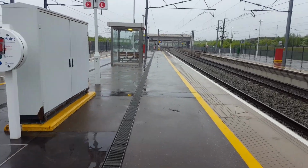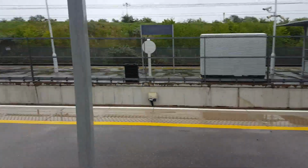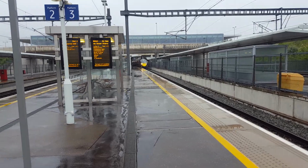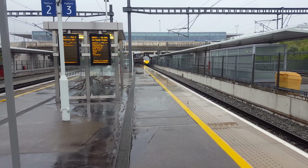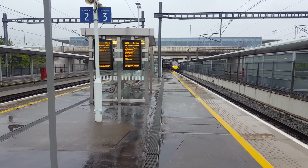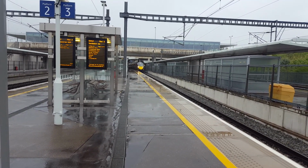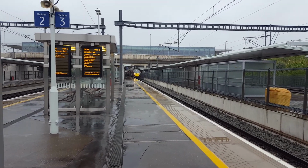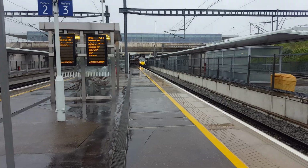Unsurprisingly, to be brutally honest with you, I'm actually so surprised it has a high speed anyway. Just arriving down there is the 0952 Southeastern High Speed Service to Sandwich via Dover Priory, as I'm just reading on the board there. Calling at Ashford International, Folkestone West, Folkestone Central, Dover Priory, Martin Mill, that sounds like a name, Walmer, Deal, and Sandwich. So there you go.